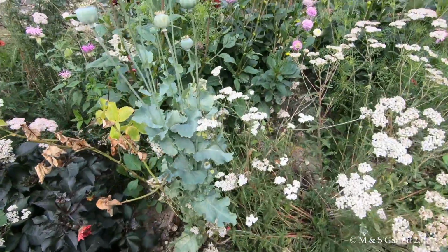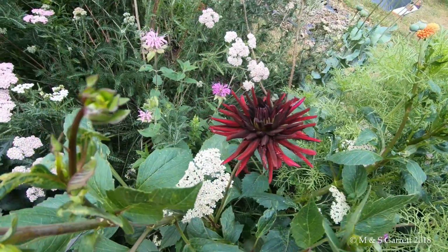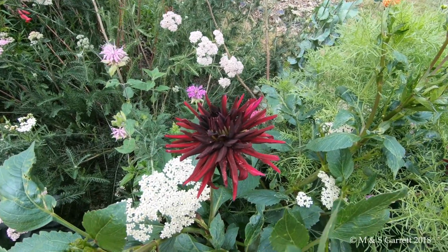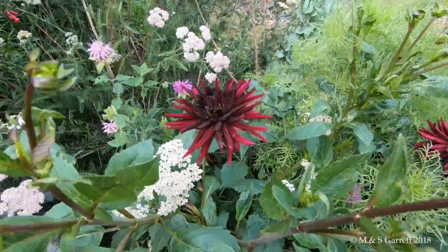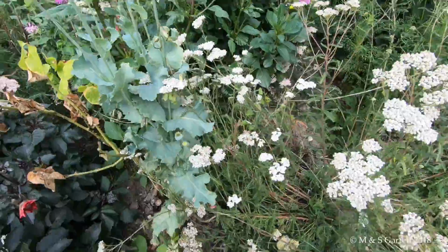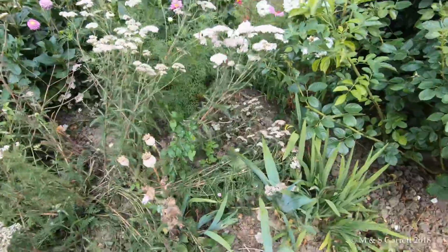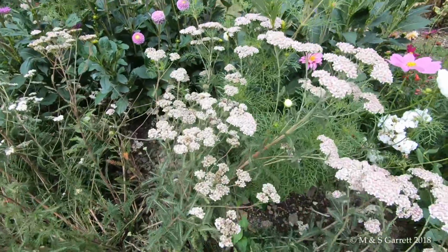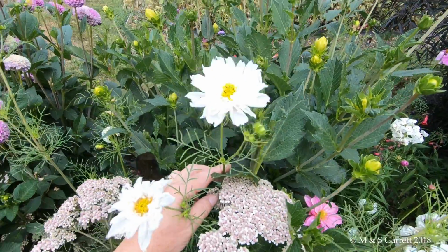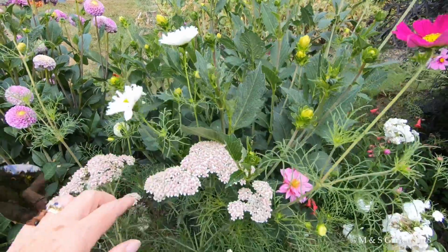Don't think you've seen this dahlia on flower before. Not sure what its name is. I think it's Tresome or something. And then if we just sneak into here, this Cosmos, that's called Double Click. White version.